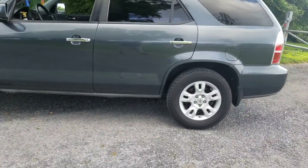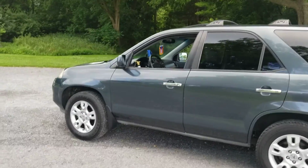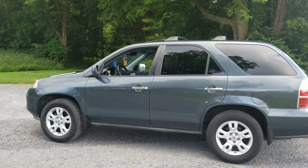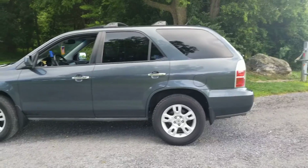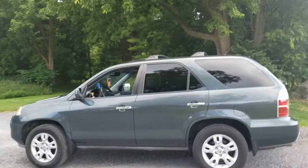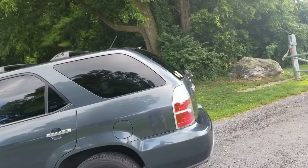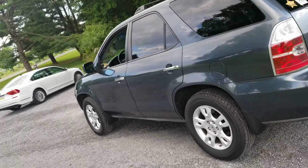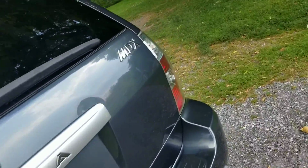So, anyways, the color on it is a weird color, but I've seen that it's very popular. This is a very popular color for the MDX. It's like a bluish, grayish color. I see them a lot in this color. It has the dual exhaust in the back. It has the keyless entry.